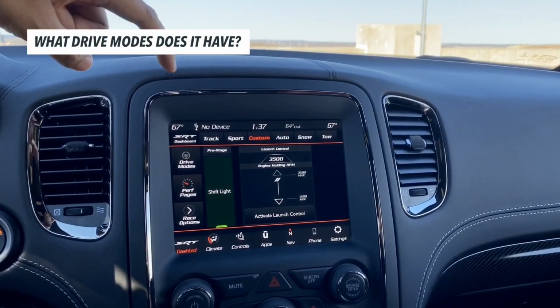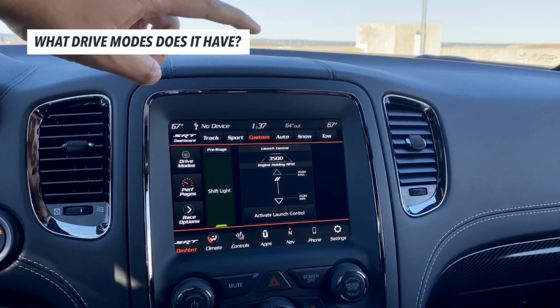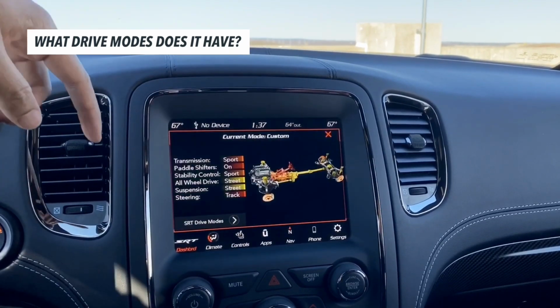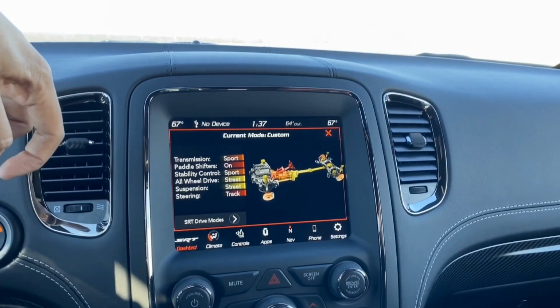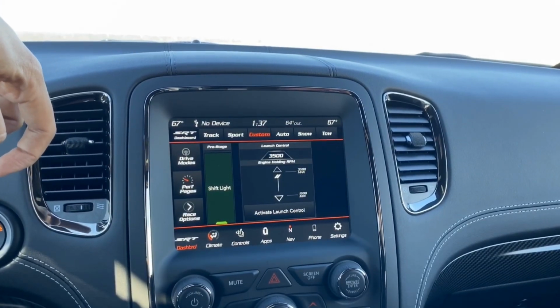Drive modes include track, sport, custom, auto, snow, and tow. Under custom, you could just set everything to your own liking. You can even turn the paddle shifters on and off. I don't know why you'd want to do that, but that's available if you want to.